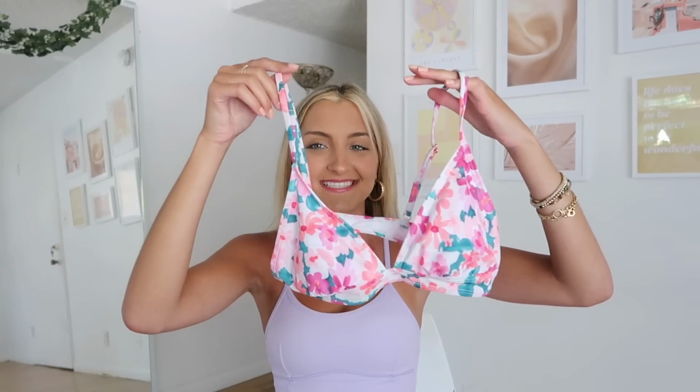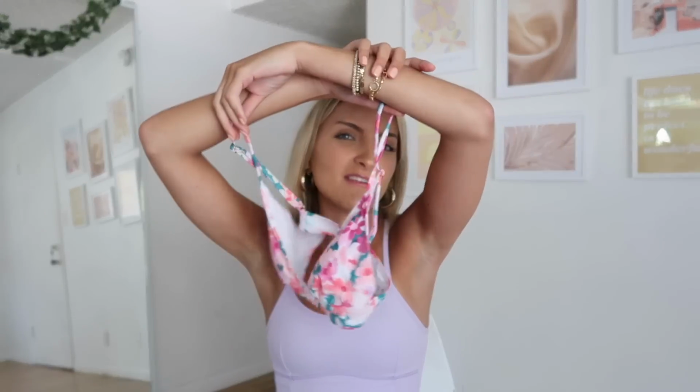So the top for this is that triangle style that's stitched in. As you can see, it's got adjustable straps along the back, and then no self-ties, no clasps. So very safe suit, super comfortable. You can move around in this all day.